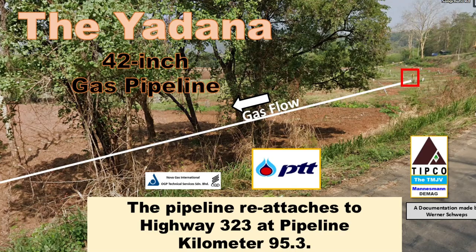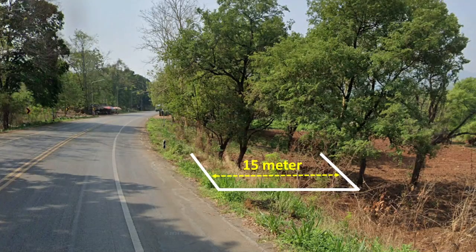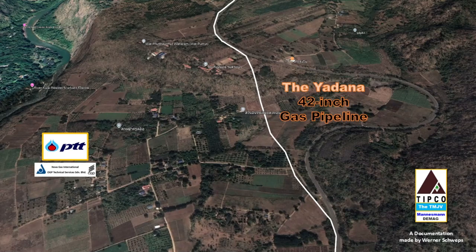As mentioned earlier, after exiting the Valley of Agricultural Fields at pipeline kilometer 95.3, the pipeline reattaches to Highway 323, and this is after the huge S-curve of this road. It continued its run inside the highway reserve corridor that gave us a 15-meter-wide right-of-way. The 42-inch gas pipeline invisibly navigates its way through the landscape with its many curves and plenty of elevation changes.